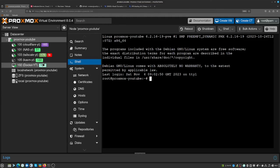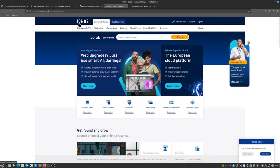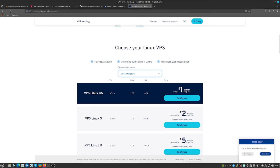For this video, I will show you how I will set up this inside the Hetzner. My main Proxmox server pihole is running inside Ionos. And in the UK, Ionos offers one virtual private server, Linux, for £1 a month. One catch with this is that you need to sign a 12-month contract to get £1 a month. So you pay £12 here in the UK, and you get straight away a virtual private server for technically £1 a month.